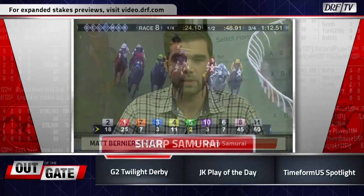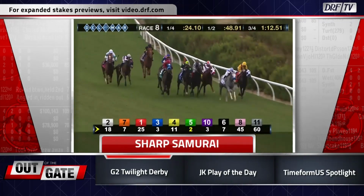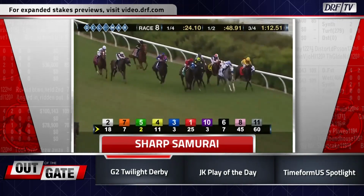Yeah, I wish I could get cute in here, but I just think Sharp Samurai is coming into this race in raging form, and we're going to take a look at his most recent run in the Del Mar Derby. I'm not concerned about him carrying his racetrack or anything like that. Obviously, he's run well at Del Mar, but he's run just as well at Santa Anita.